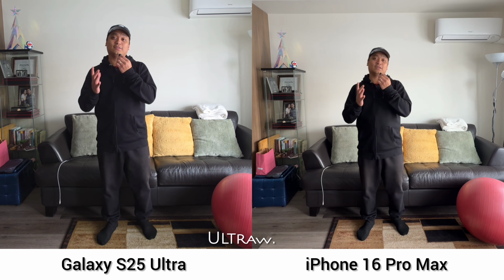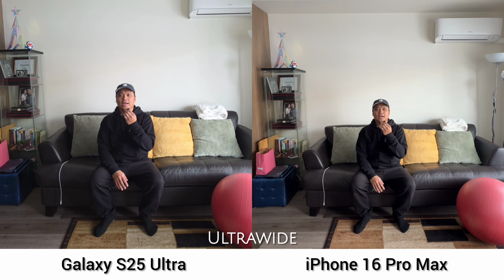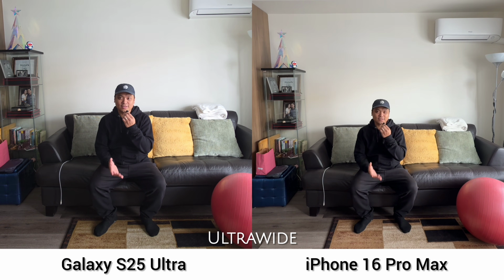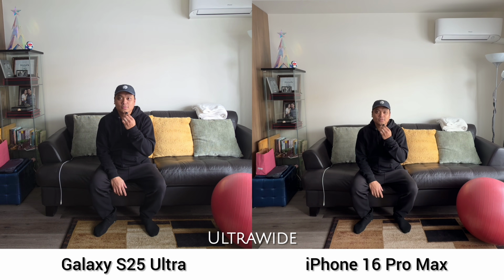We're doing a quick video test indoors. Later we will do the outdoors as well. So this is in 4K 30 FPS. Galaxy S25 Ultra has 0.6. iPhone 16 Pro Max is 0.5, a little bit wider. 50 megapixel versus 48 megapixel.